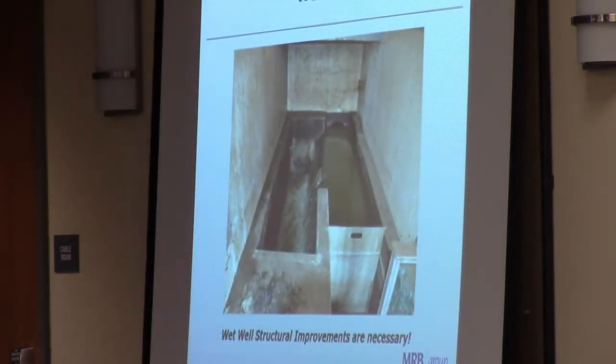Here's some pictures of the wet well. And so the wastewater flow comes in at the top of the page, goes through the wet well. And the wet well is kind of the tank that provides a little bit of buffer so that the flow comes in and then it gets distributed to the 3 pumps. And it's a very small well. It has a capacity of about 9,000 gallons, which is about 10 minutes at the very most of capacity. Not very much capacity at all.